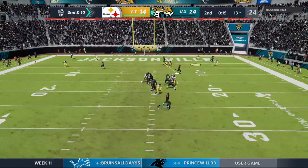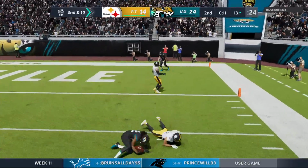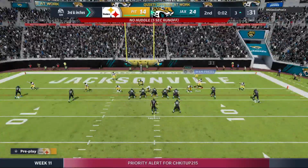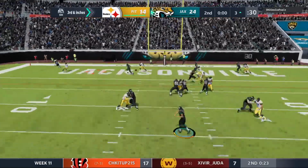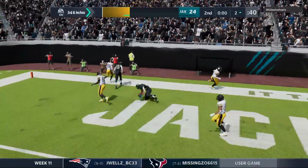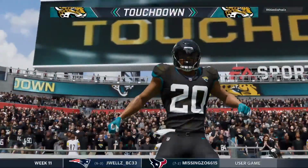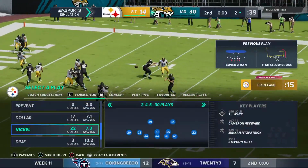Throwing now is Kaepernick. That is caught at the 7-yard line. And he'll be brought down here at the 3-yard line. 9 yards, and that leaves him just short, so it'll be 3rd and less than a yard. Got his man, it's caught. Touchdown, Jaguars. Tony Pollard, as time expires in the first half.